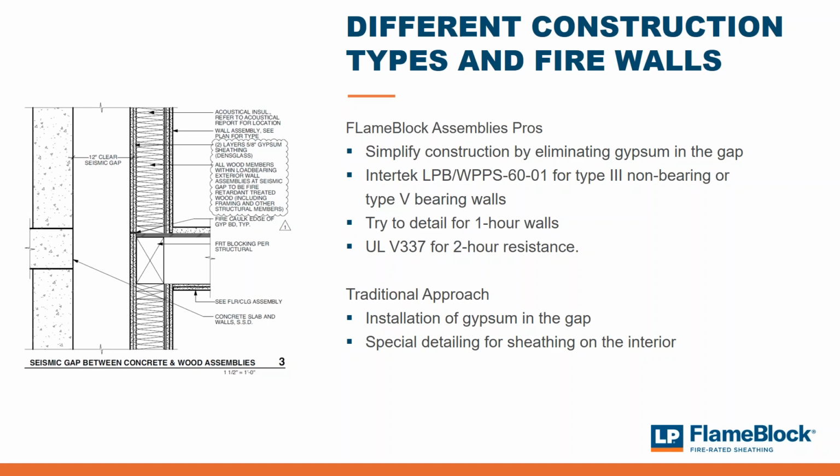What I suggest to people to do is try to get away with this as a non-bearing wall. That way you could use the Intertech listing 6001. That way you're only having one sheet on the gap side. If you needed a full 2-hour resistance, you could use the V337. And again, if you can eliminate the amount of layers of gypsum on that cavity side, it will definitely help facilitate construction.